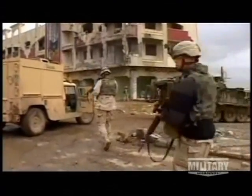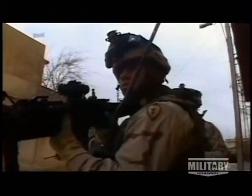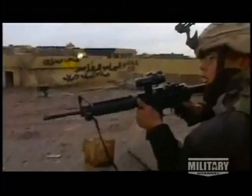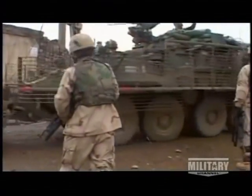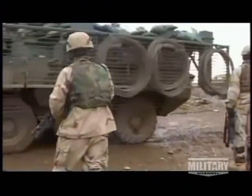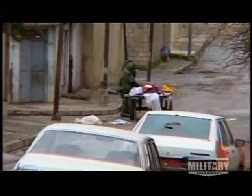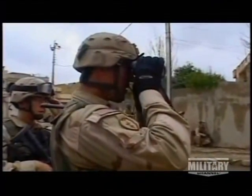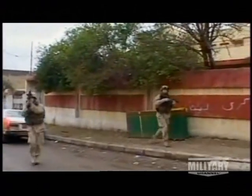On a typical mission, a Stryker team in Mosul responds to reports of a large IED in a residential neighborhood. You want the Stryker to stop right here to block us? They lack the specialized training to defuse the bomb, but they provide cover for a member of the Explosive Ordnance Disposal Squad. The Strykers cordon off the street, and the infantry scans the windows and rooftops for snipers.